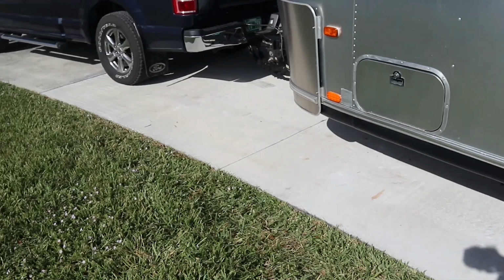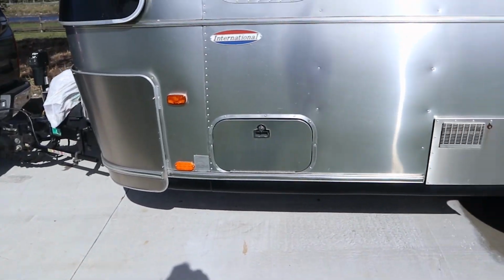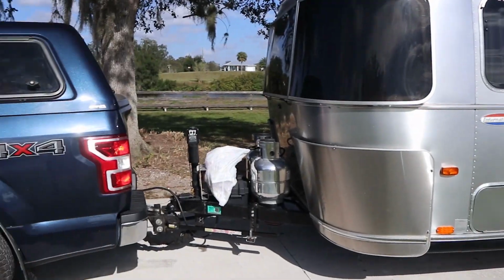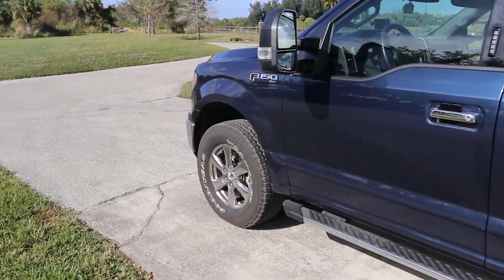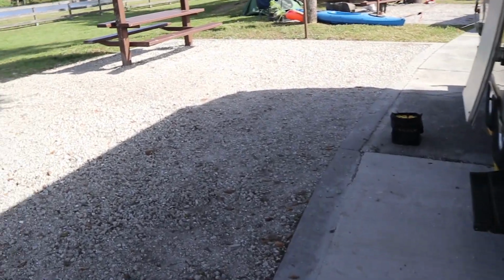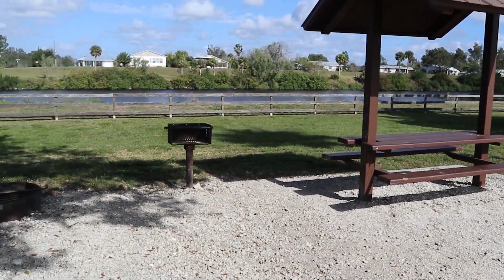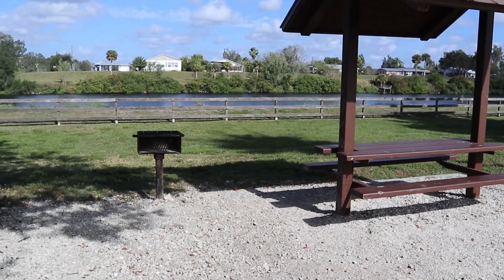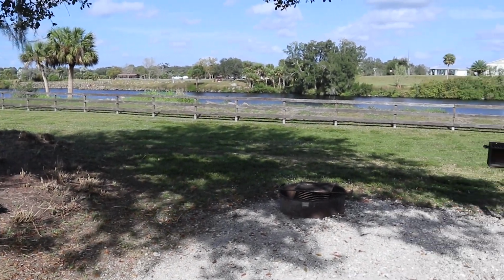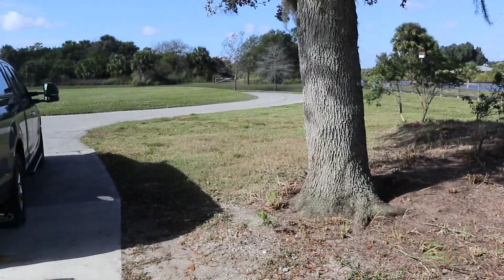Nice concrete pad. We're in a shared site. Kind of goofy in that it's shared back to back. Let's go around. Again, nice level pad. You've got the concrete here. Nice little picnic table and covered. Good for the Florida sun. You can see how close we are to the canal with our site. We're at site 42. Overall, quite nice.